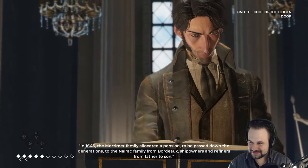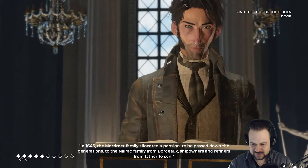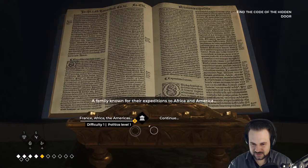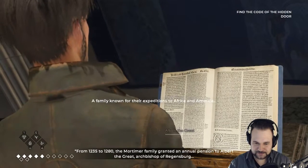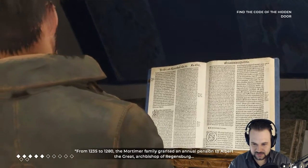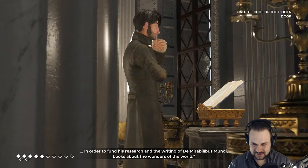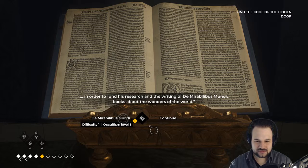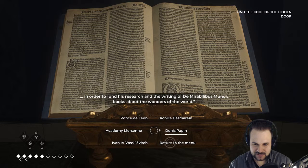In 1645, the Mortimer family allocated a pension to be passed down the generations to the Nérac family from Bordeaux, ship owners and refiners from father to son, a family known for their expeditions to Africa and America. Pretty boy Waldo. From 1235 to 1280, the Mortimer family granted an annual pension to Albert the Great, Archbishop of Regensburg, in order to fund his research in the writing of De Mirabilibus Mundi, books about the wonders of the world. Still costs one, so no thank you. Feels bad, but can't afford to lose many more points.